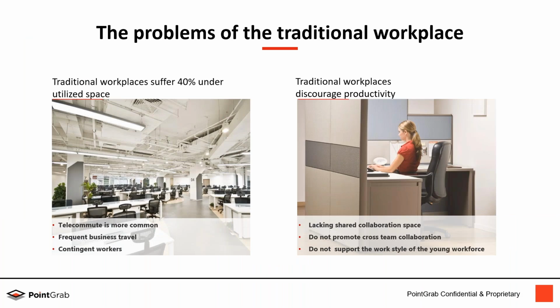If we take an overview of what is happening today in the traditional workspace, I guess most of you are familiar with the numbers. Traditional workplaces usually suffer from significant underutilization. A lot of research and market analysis has been done on this subject, and most of it shows that most workspaces are significantly underutilized.